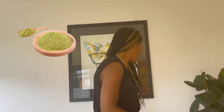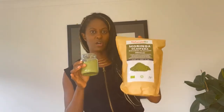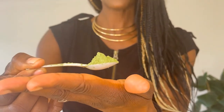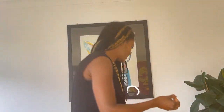Now I will flash on screen the moringa powder that I purchased, which I purchased to ingest daily, and I use on my skin also, but I'm just going to quickly show you the actual powder up close. Because the actual packet I buy is a 1 kilo packet, I do dispense it into a honey jar or jam jar. And just to show you some up close, this spoon is actually made of bamboo. So this is what it looks like up close, there we go. It's a very light green powder, and this particular one is a very, very fine powder.